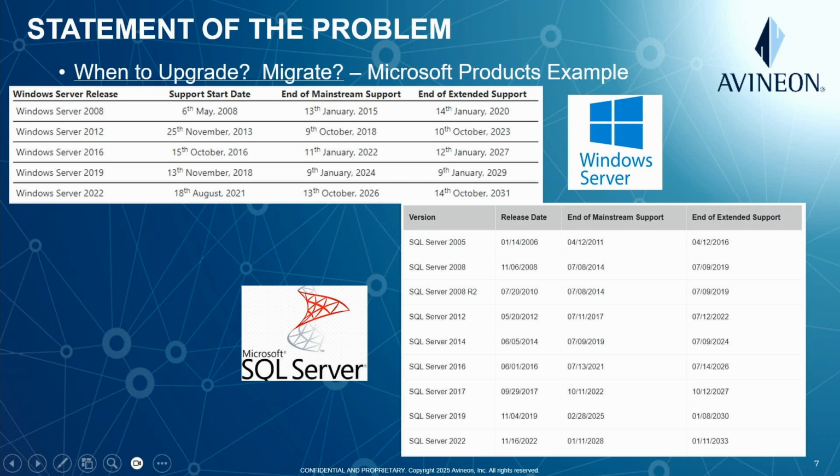So again, some more little graphics here. I know they're hard to see from the back. They're hard to see on my screen. But this is just showing the Windows Server lifecycle and SQL Server lifecycle. So again, a lot of the driving factors of the last few years has been the retirement of Windows Server 2012 as well as SQL Server 2012. Those were really great, stable versions that people were on for a decade, but they've aged out. And so, got to move forward.